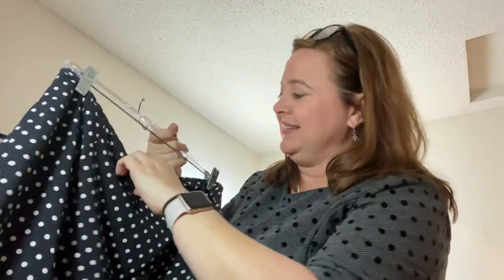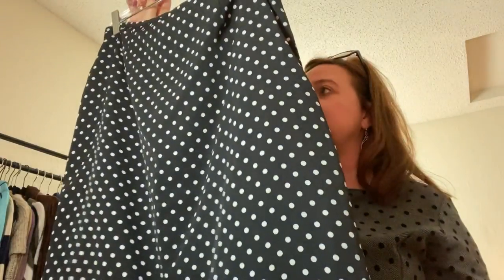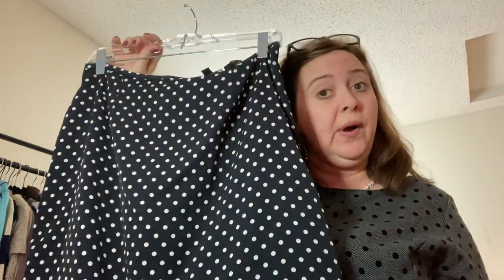There's my black, but the white polka dots more than make up for that, gives it that detail that should make it much easier to photograph. This is a Casper, and it is a size 12. I like that as well. So it's a little bit of a larger size, which sells pretty well in my closet.